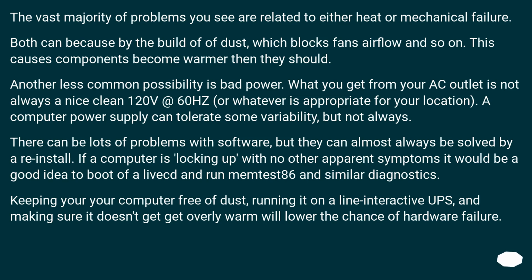The vast majority of problems you see are related to either heat or mechanical failure. Both can be caused by the buildup of dust, which blocks fans' airflow and so on. This causes components to become warmer than they should. Another less common possibility is bad power. What you get from your AC outlet is not always a nice clean 120V at 60 Hz, or whatever is appropriate for your location. A computer power supply can tolerate some variability, but not always.